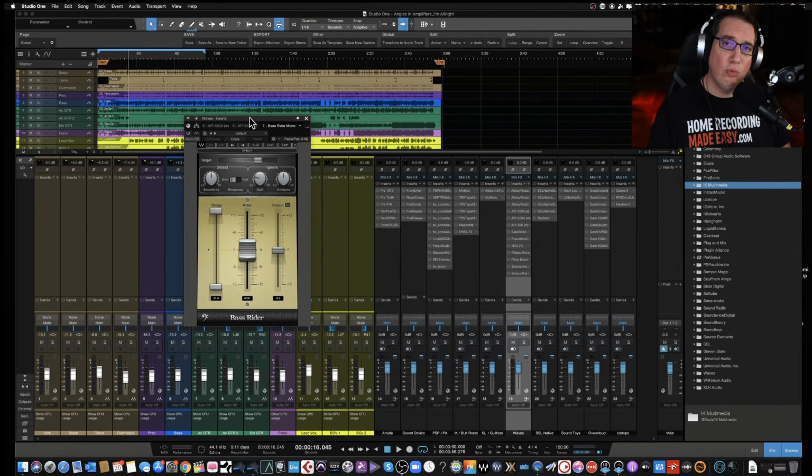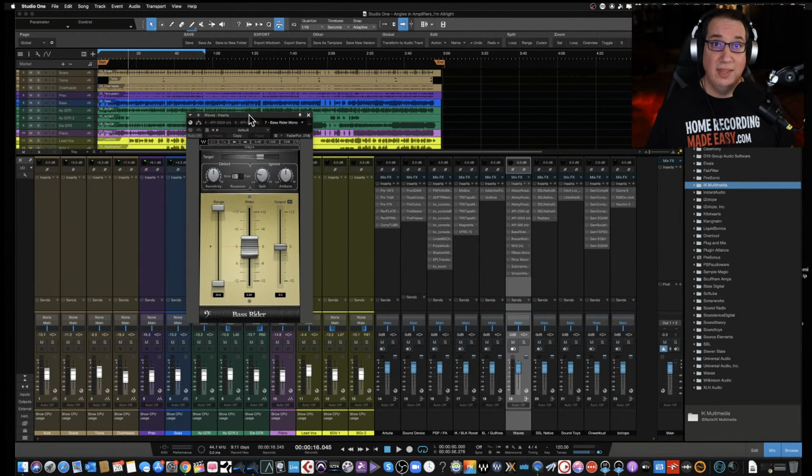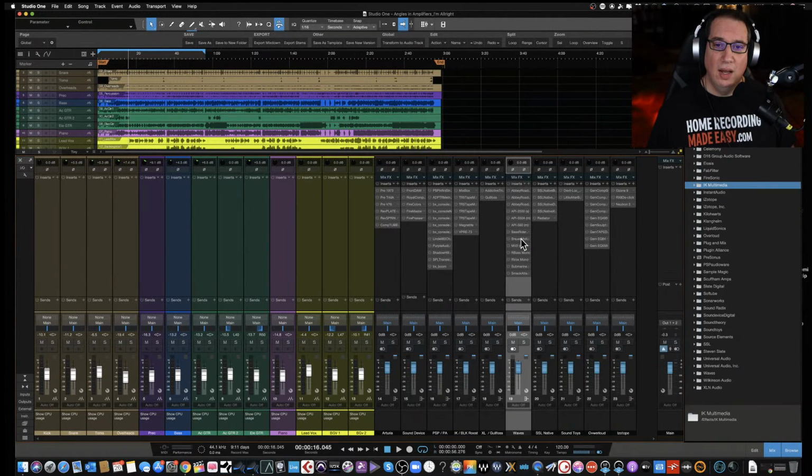Works just like Vocal Rider, except it's tuned for bass. Vocal Rider I don't have in this list because I picked it up a couple of years ago, but that's another one you should have, Vocal Rider. This is a great plugin.